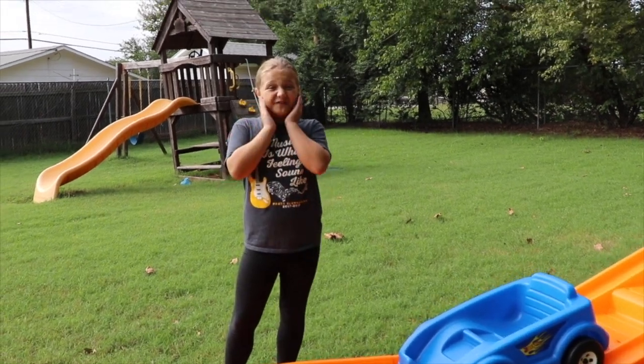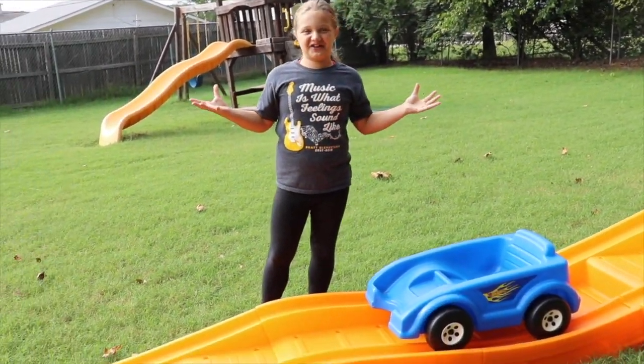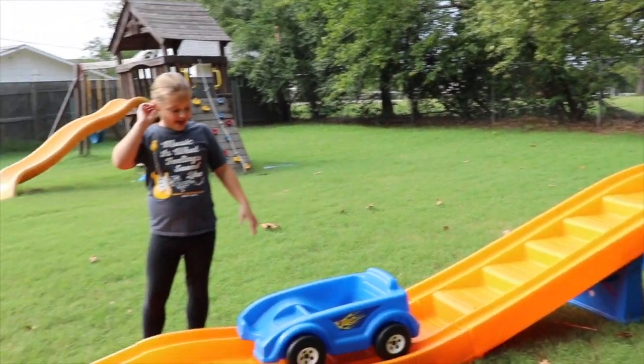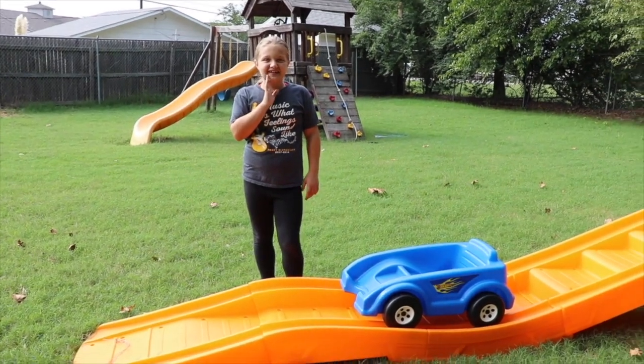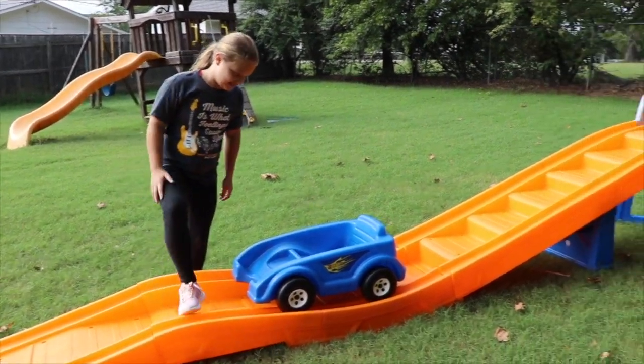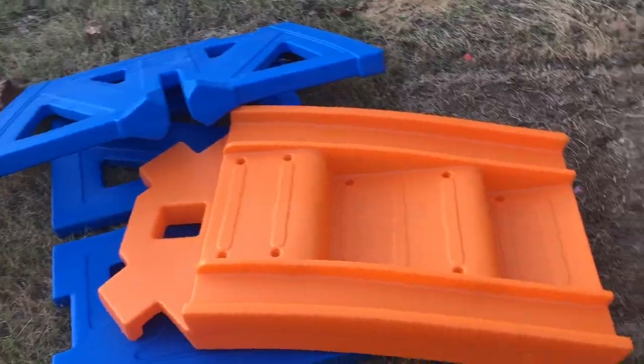Hey guys, it's our from Fun Air Crazy and Canton today. I have a roller coaster in my backyard. Whoa! It's so cool. I know, I love it so much. It's really a roller coaster for Kayla, but us big kids like to get on it too. Yeah, see, I still fit in it.